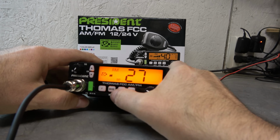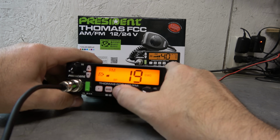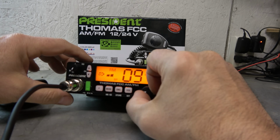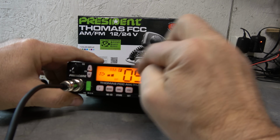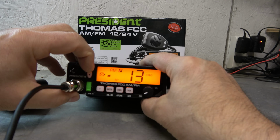Now we're going to go on to emergency set. And so we have 9, 19, right? In my area and most areas of the country, they don't use 9 anymore. Well, it's programmable. So if we press and hold it for a long period of time, the function button comes up and we see it blinking. I like channel 14, right?